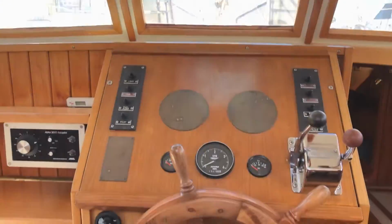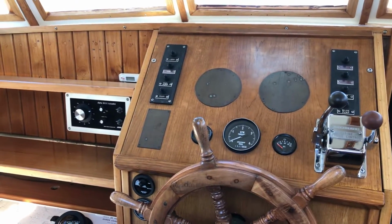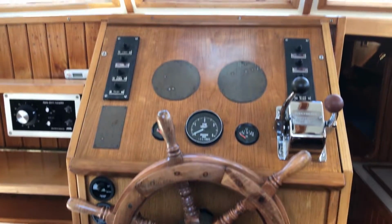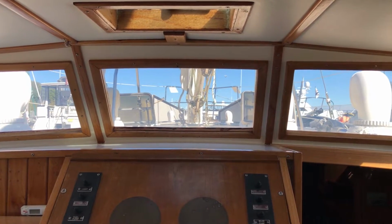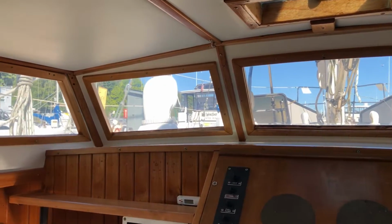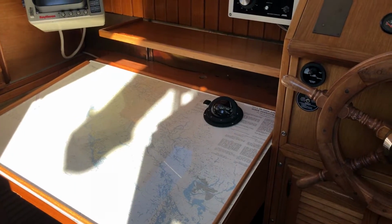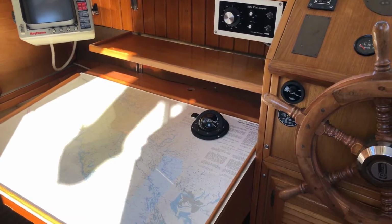And the first area here is the sort of pilothouse area, inside pilothouse area. So helm in center here, looking up, you can see the outside windows. Looking to the left, right next to the helm, is a nice ample-sized chart table for doing any sort of navigation work.